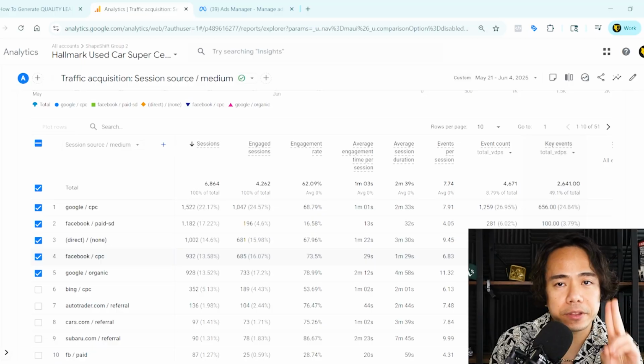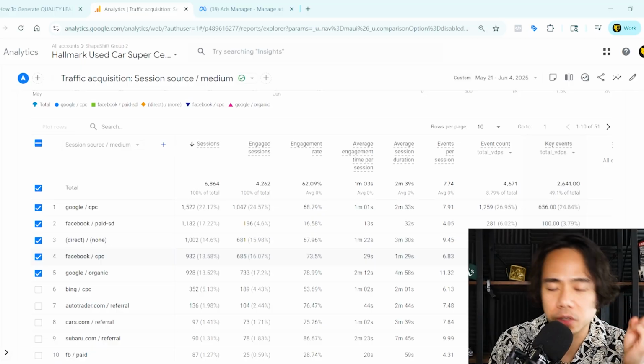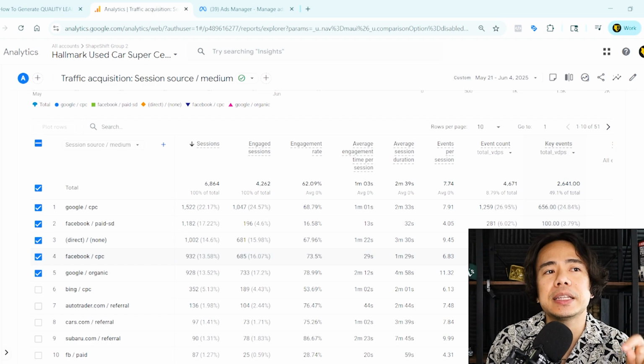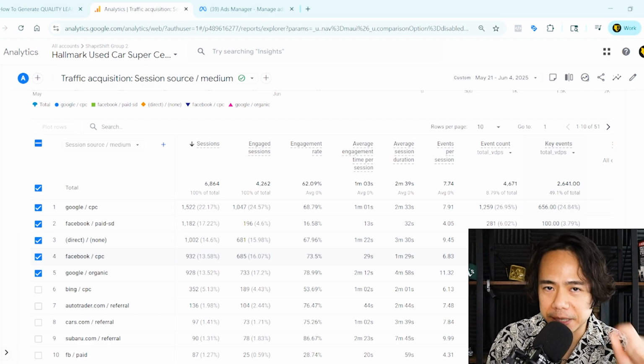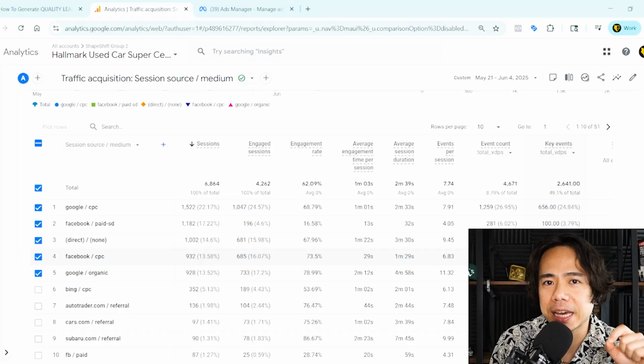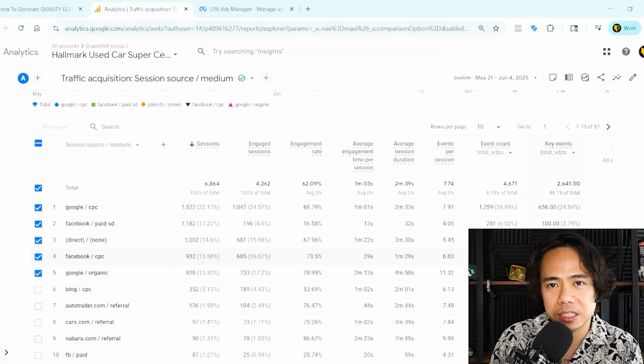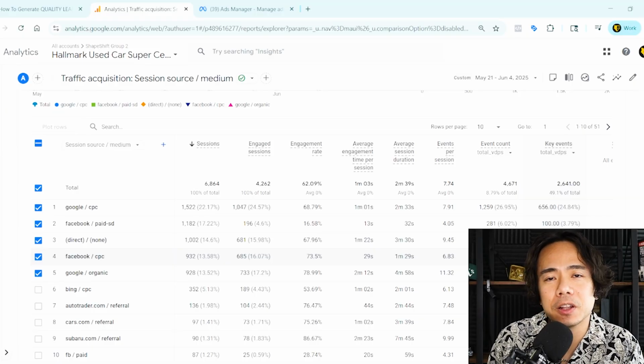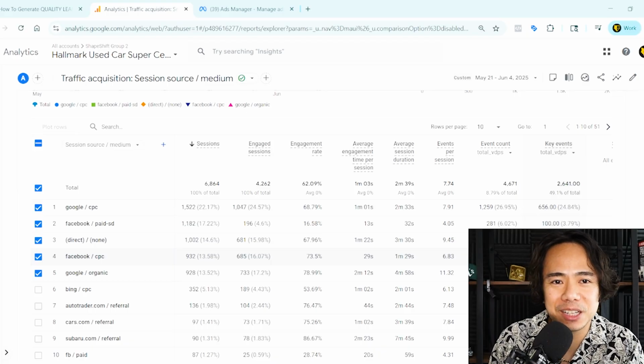Now, the other thing you want to pay attention to is your total VDPs. Is the traffic that's going to your site ultimately ending up on a specific VIN that they like or not? Because if you're not getting tons of VDPs, if the majority of your traffic is not going to VDPs, then you're not going to sell cars. How are they going to fall in love with one of your cars when they don't even end up on a vehicle detail page for one of those cars?